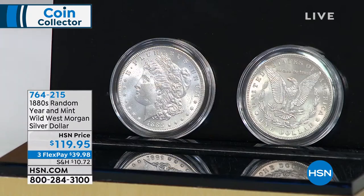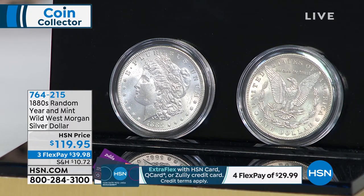All right, so this is the coin that we previewed right at the top of the show. If you were with us right at the top of the show, we gave you a little bit of a sneak peek of this, and Mike talked about this being the cowboy coin. Why? You are looking at an uncirculated 1880 random year and mint Wild West Morgan silver dollar.